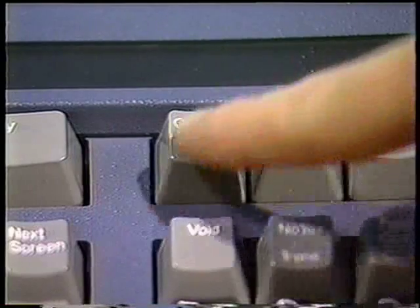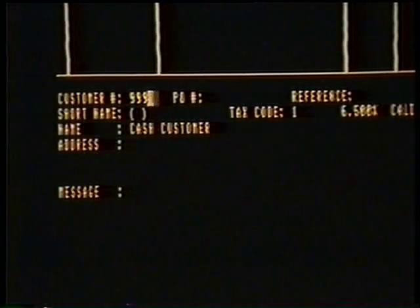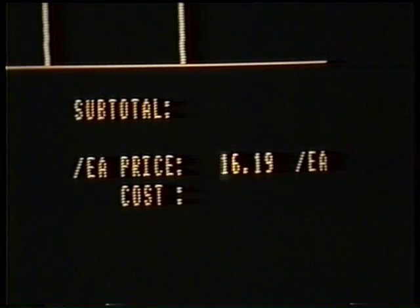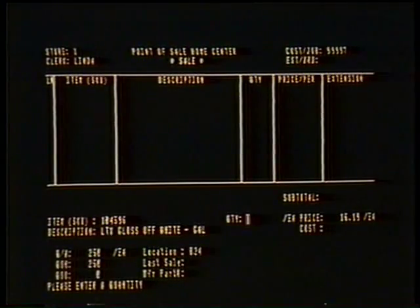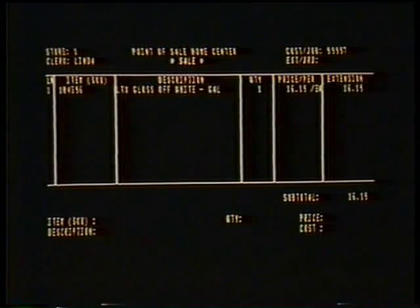Press the Charge key and type the number of the account. Press the Display key to make sure you have the correct account. Press Enter if this is the correct account. Type the SKU number of one of the items on the open quote, paint for example, and press Display. Notice the price displayed at the price field. This is the open quote price. Press Enter to post the paint quantity.